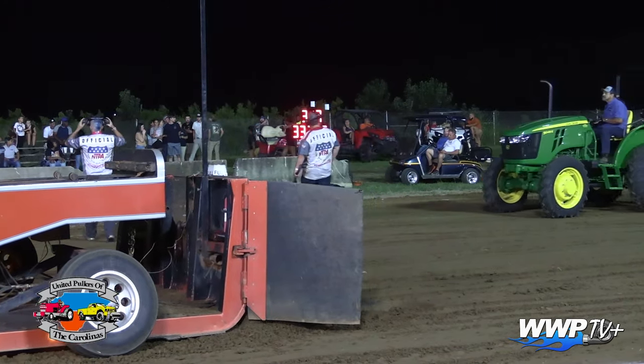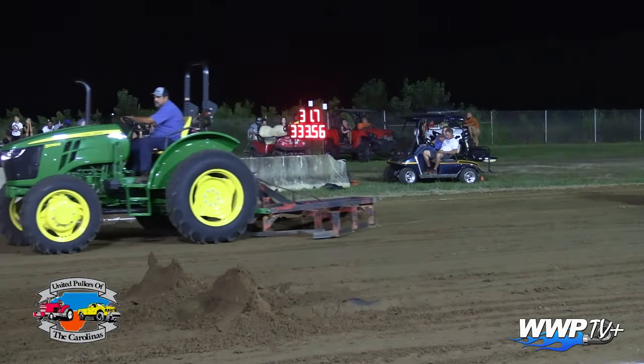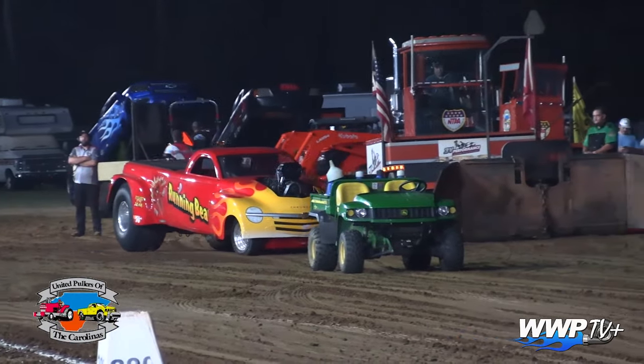.356, 31.7 on the speed for Kevin T. SSR body. That is. Used to be owned by Randy Davis.